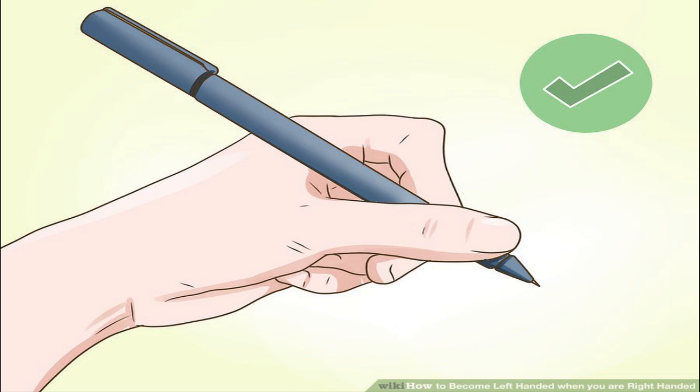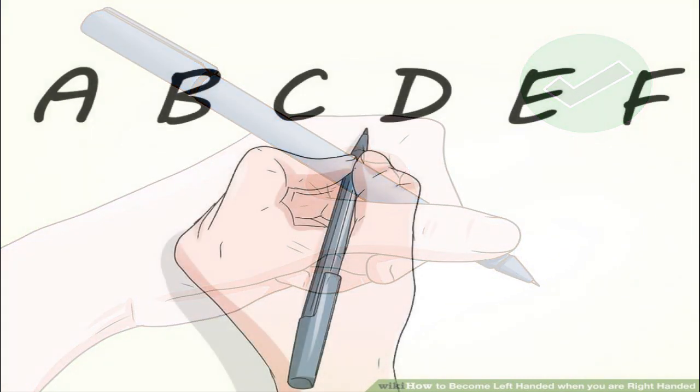The materials you write with can also make a significant difference to how comfortable you find writing with your left hand. Use nice quality, lined writing paper and a good pen with free-flowing ink. Also tilt the paper or writing pad you're working with 30 to 45 degrees to the right. Writing at this angle should feel more natural.